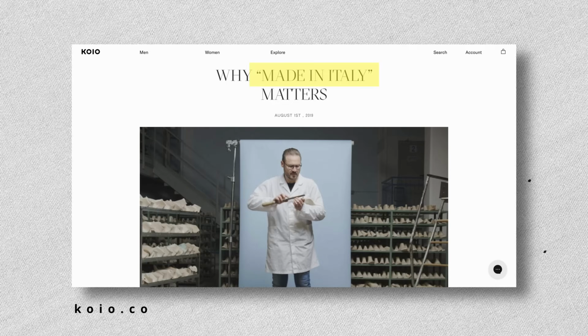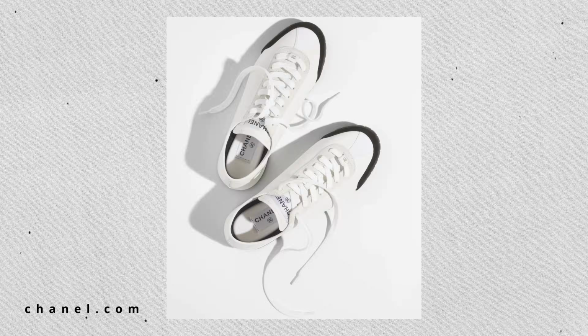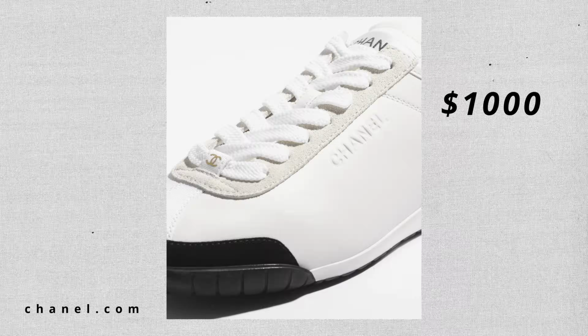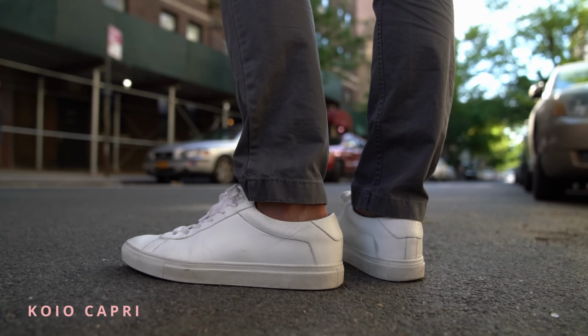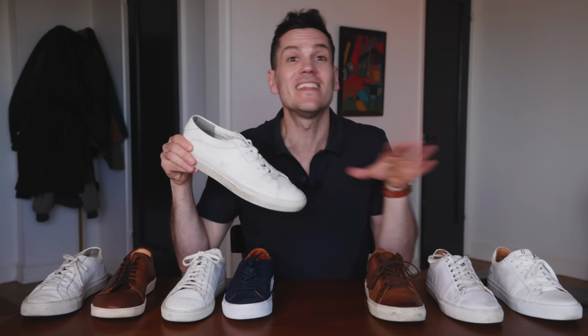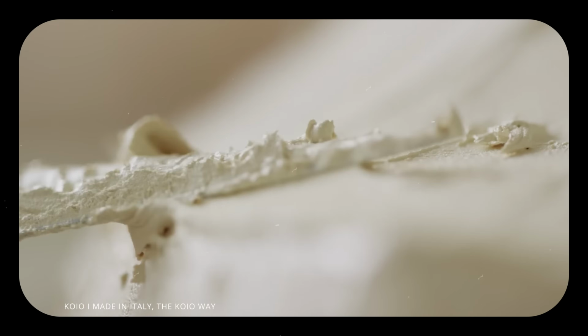Each shoe is handmade in Italy by the same people that make Chanel sneakers. Chanel actually bought the factory a few years ago, and they charge $1,000 for their sneakers. And does that mean they're the same materials? Like this is the same as those fancy Chanel ones? I don't know, maybe. Chanel doesn't tell you anything about their materials or how their shoes are made. Koio tells you a lot.